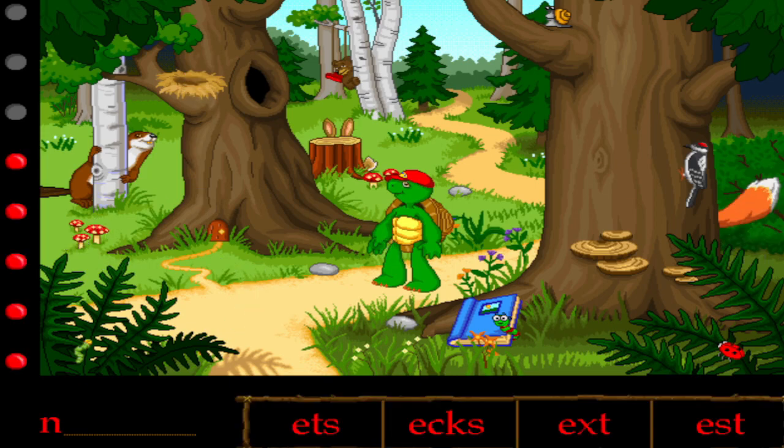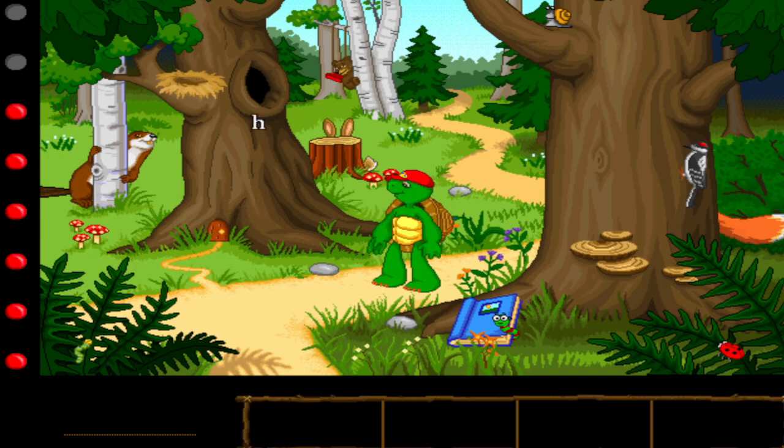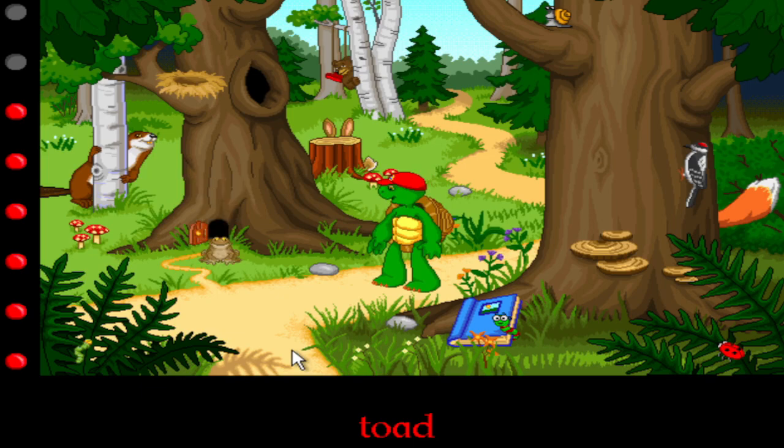I know. Nest. Oh, there are 3. I bet Toad is hiding in. Toad. Nice work. Toad just can't keep still. He never stops. Just twirls and dances, jumps and hops.